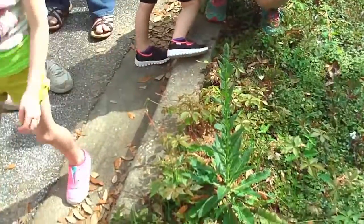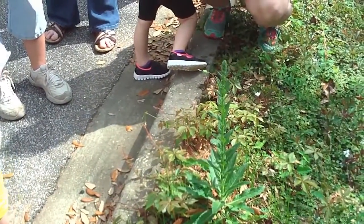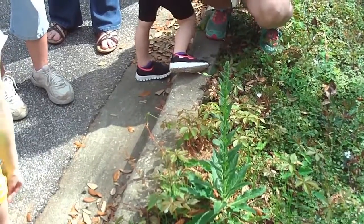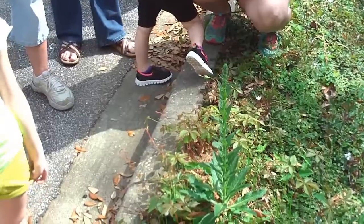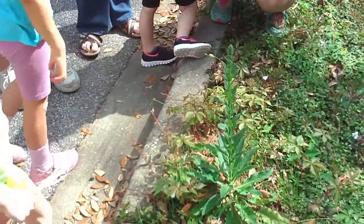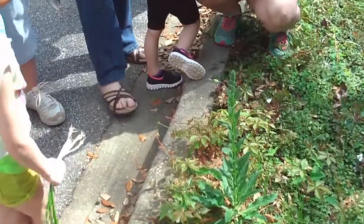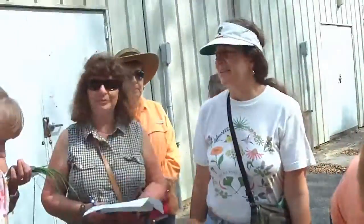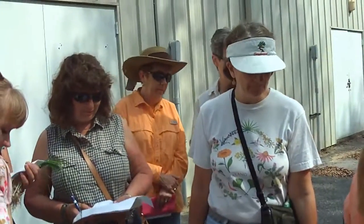Is it called the woolly mullein? No, this one is called mullein virgatum. It's the mullein plant. Mullein, and then virgatum, V-I-R-G-A-T-U-M. It's very rare. You'll see it, but not a lot. Yeah, I have seen it.